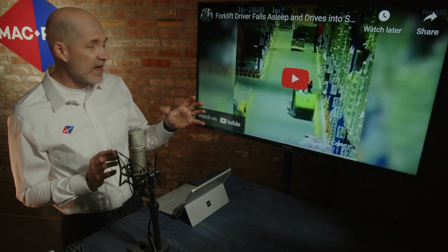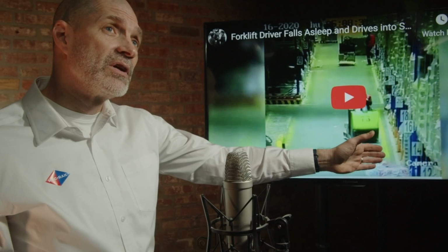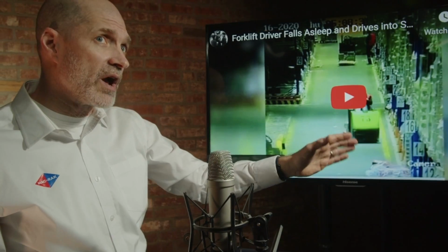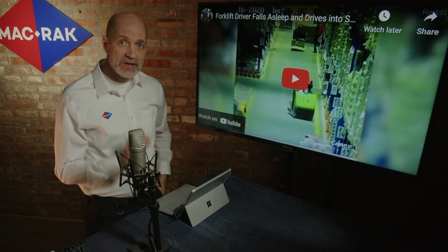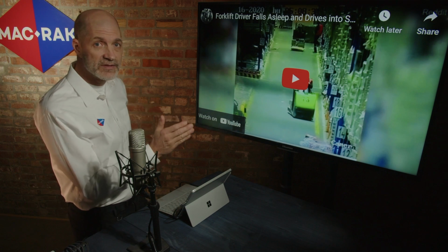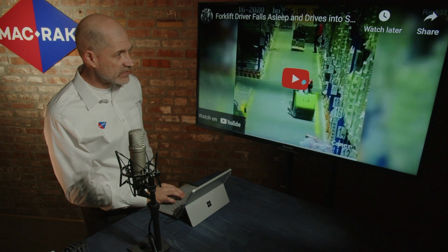This collapse, I believe, could have been prevented had they had rack guards installed at the bases of their columns. Now you can see that in these columns there are no rack guards, and unfortunately this operator is asleep at the wheel, literally. But these kinds of things happen. A slight inattention where the operator is looking the other way, and you've got this scenario. If you've got rack guards installed already, you're going to prevent this failure from happening. So let's look at this video.